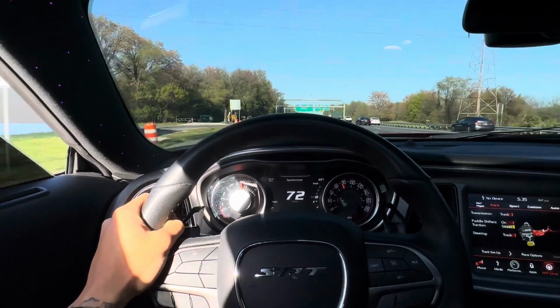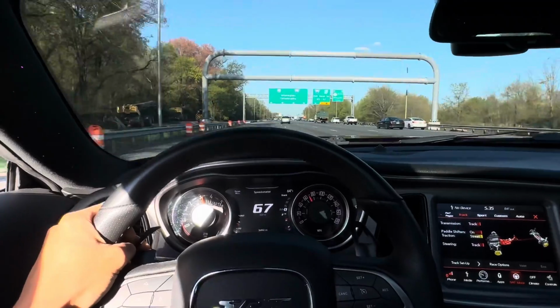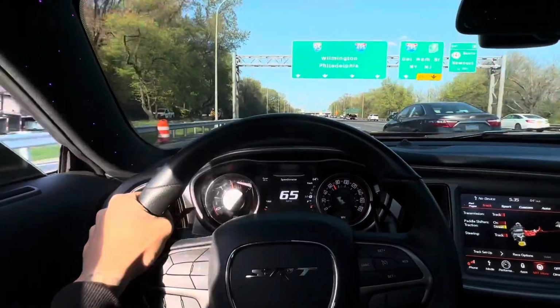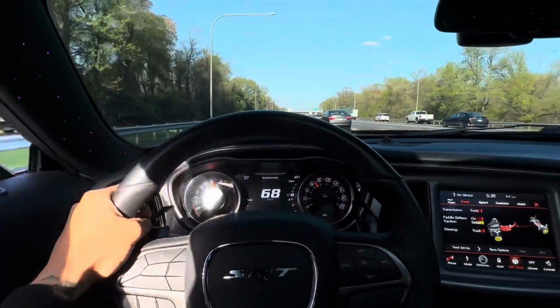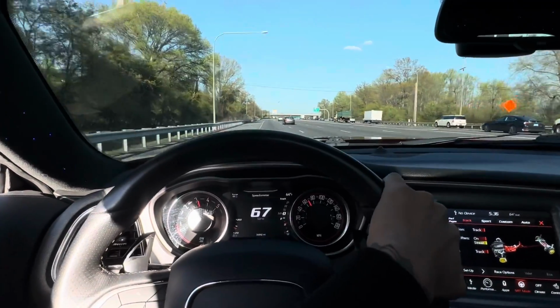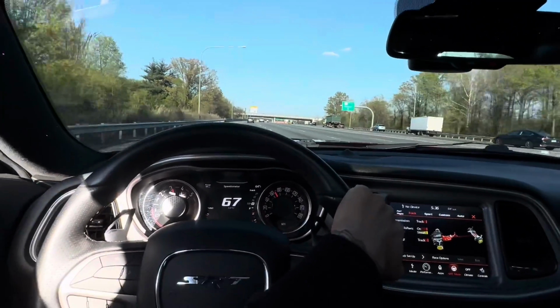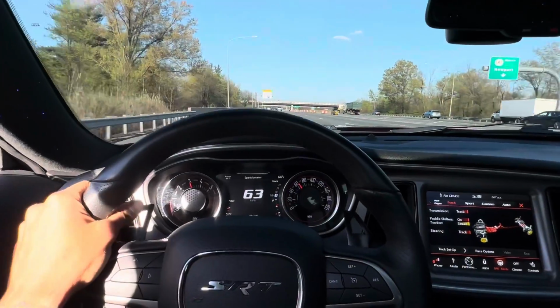I do have my front bumper off right now due to some personal reasons. Y'all gonna have to find out in later videos. I mean, it's quite obvious, but I have my front bumper off right now. So y'all might hear a little bit of flapping and shit in the front or in the video.